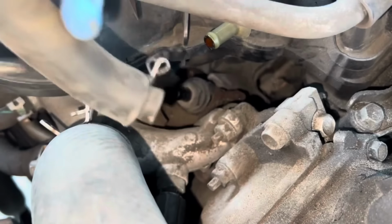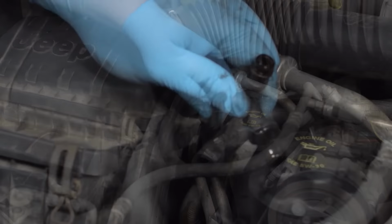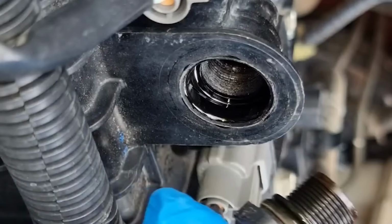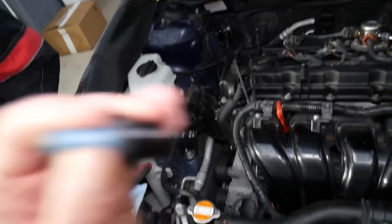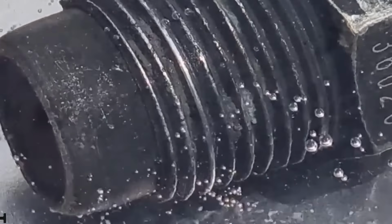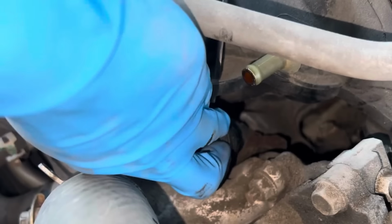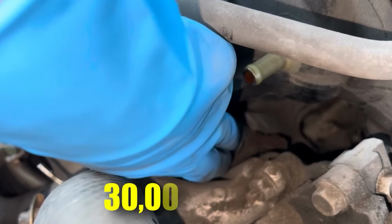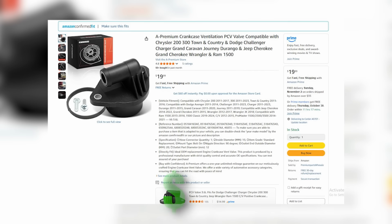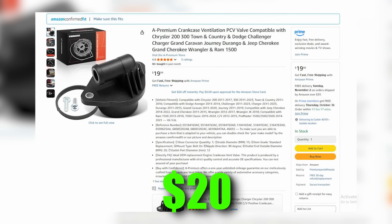So, the first thing you should do is look around the PCV valve to make sure there is no sludge around it. Next, take it out and shake it. You should be able to hear the plunger moving around freely. You can also clean it with carburetor cleaner and put it back in. PCV valves last about 30,000 miles, but replace them as soon as they're bad. It only costs about $20 and will prevent thousands in repairs.